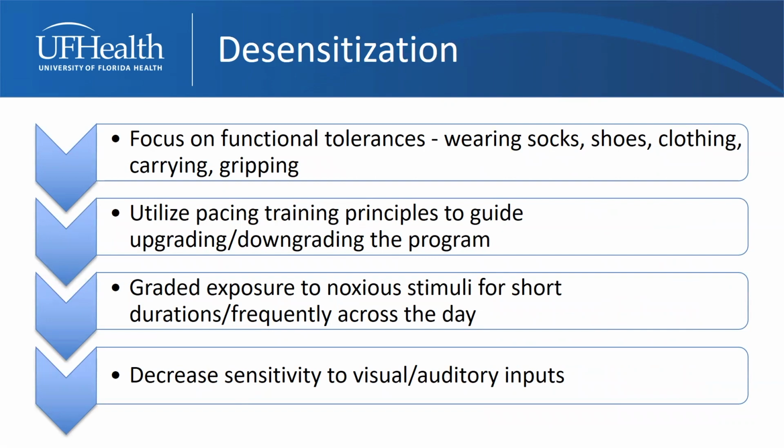So desensitization, right? Localization is often done in conjunction with some level of desensitization as well. This comes in many, many forms. It can be tactile desensitization, starting with a soft or light touch in very short intervals, progressing to maybe something like wearing socks or shoes or pants, maybe holding something or gripping something with a painful arm or hand. It can also be done with regards to activity tolerances, so going hand in hand with graded exposure, right?